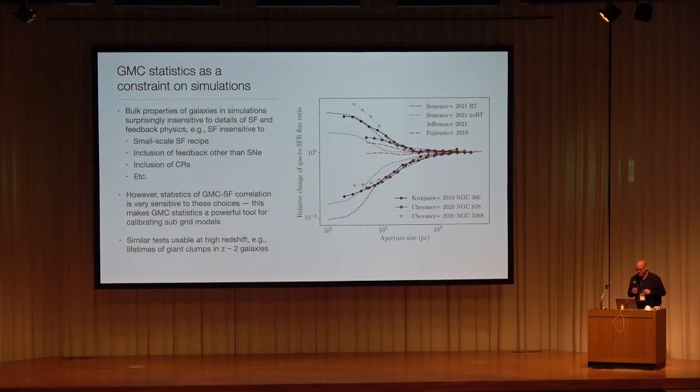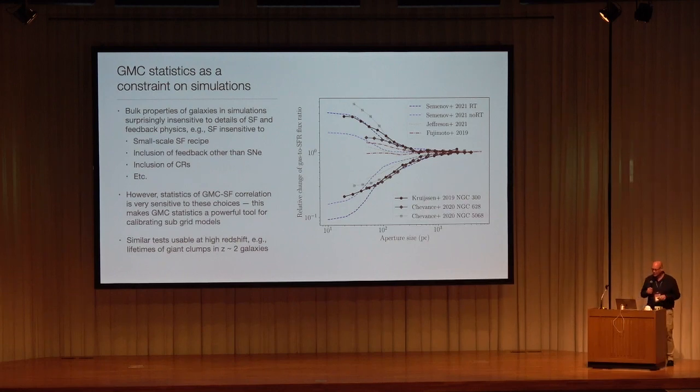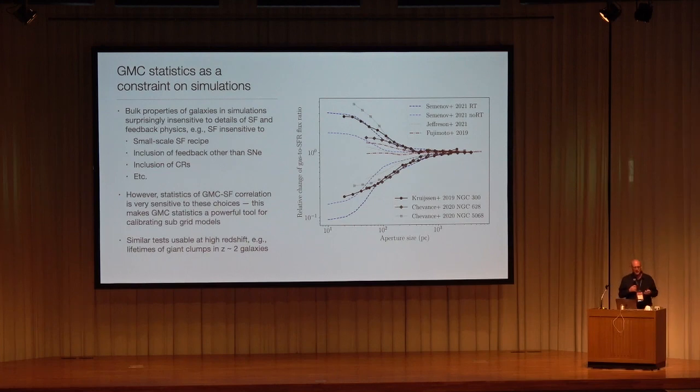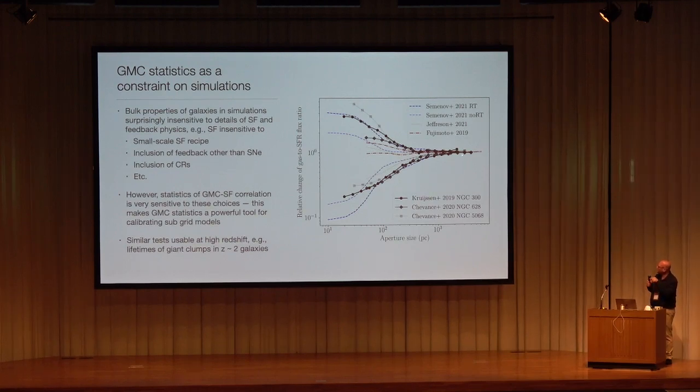Another future prospect, which has already started happening, is that you can use the spatial statistics, now that we have them, of molecular gas and star formation, to constrain how star formation is treated in galactic simulations. So here's a tuning fork diagram, aperture size versus ratio of depletion time in gas and stars. All right, and what's different about this one is that we've plotted observations with the points and then a series of simulations with the dashed lines.